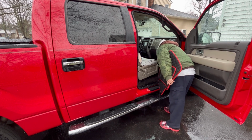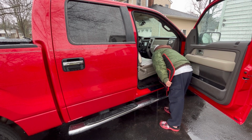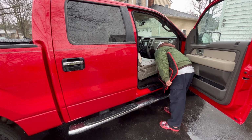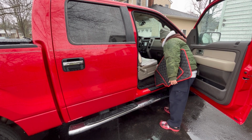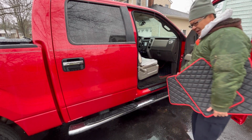Not to me. Oh, okay, these fit much better. Not great, but better. Yeah, that's good. So there's a groove here, the way the shape of the floor is for this truck. Yeah, that looks just fine, doesn't it?